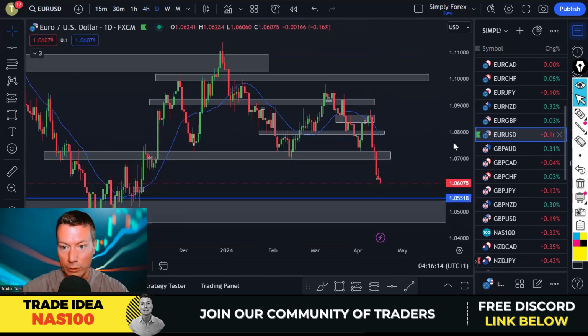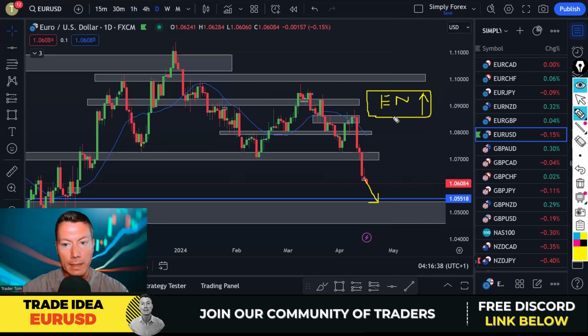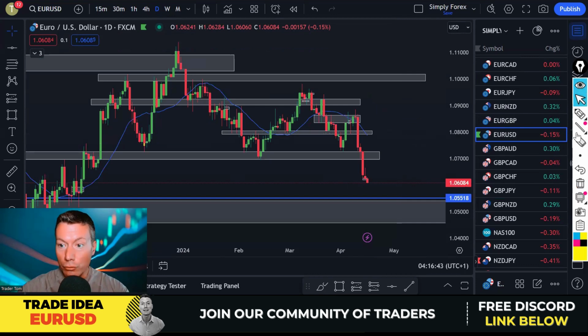So Euro US dollar. To pick an example, I want to sell Euro US dollar because this has more room to move into, whereas New Zealand US dollar didn't. So if you think of Euro New Zealand dollar, it's probably a good buy. I'm going to do a video on this, in fact, in the VIP Trading Academy. But this Euro US dollar has room to move into, so we're still looking to sell this.